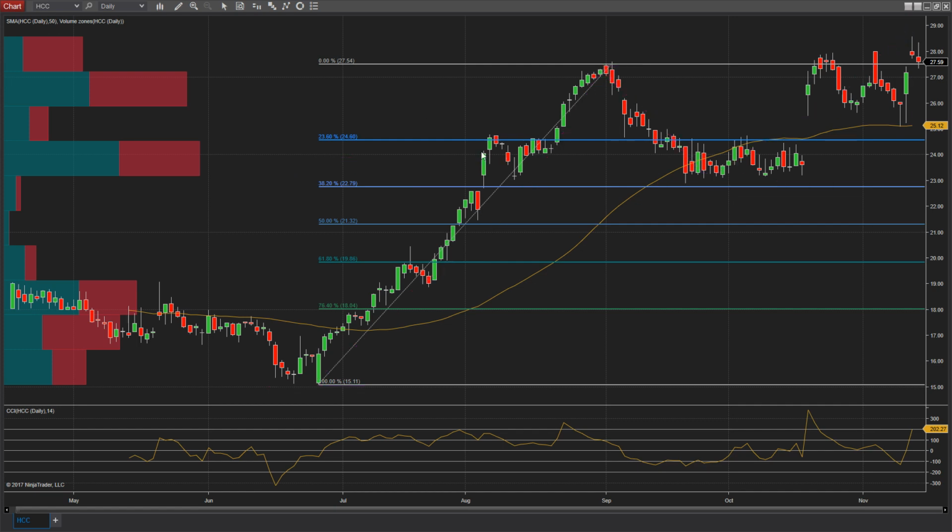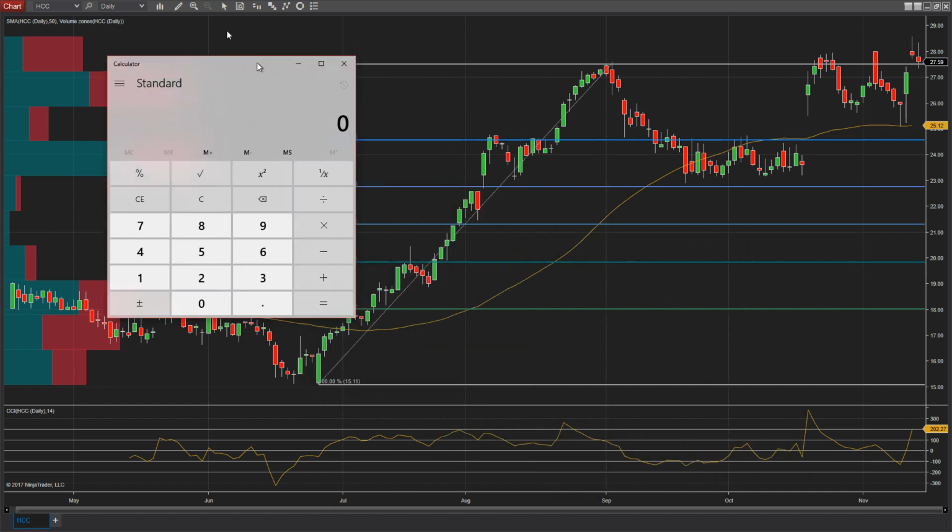So I would expect to see the stock at least hit an extension level. So here's an easy little cheat, right? If you don't want to have to draw the extension, you just look at this 23.6 from here to here, or this 38.2 from here to here. Whatever this difference was here, reflect that over this zero line, and you've got yourself a nice little target.